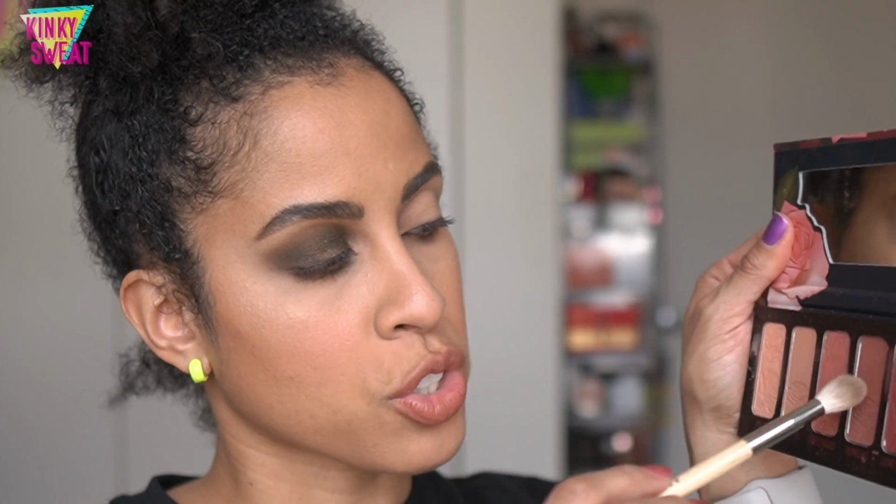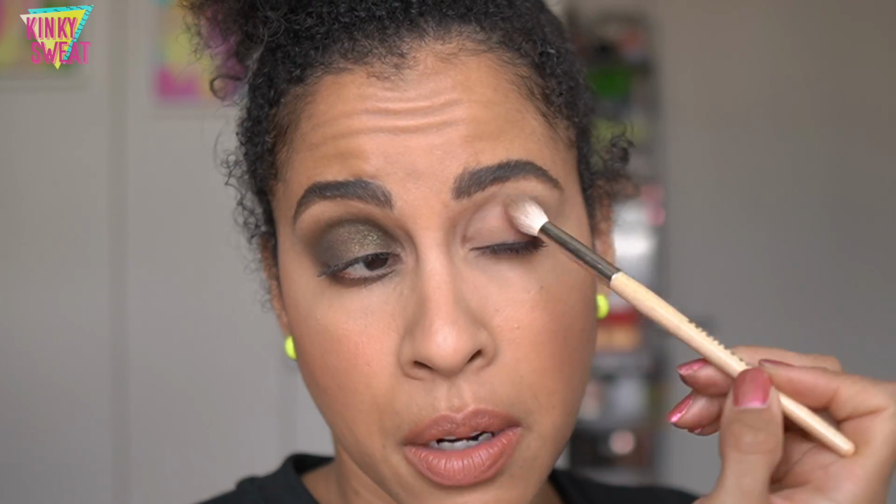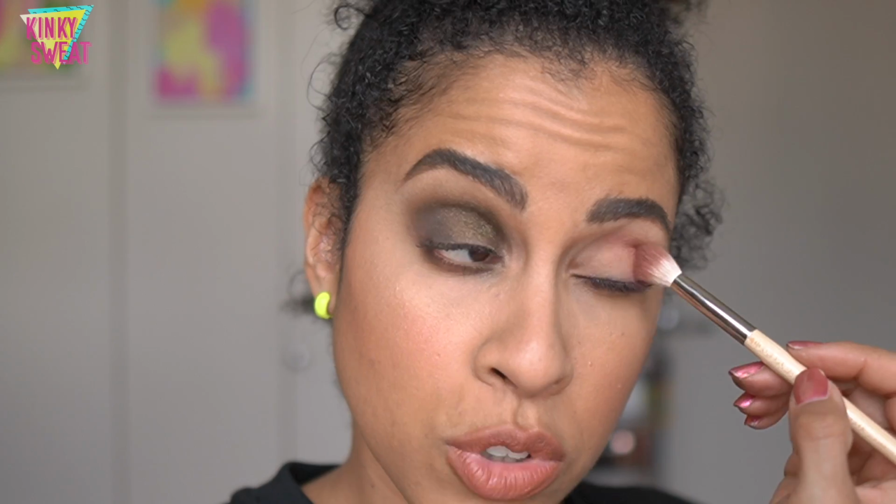It's not terrible. Now for this side, I'm gonna start with Gemelas on the outer first. Gonna tap it on there and then bring it in towards the crease. That color by itself is gorgeous. Just want to put it out there.